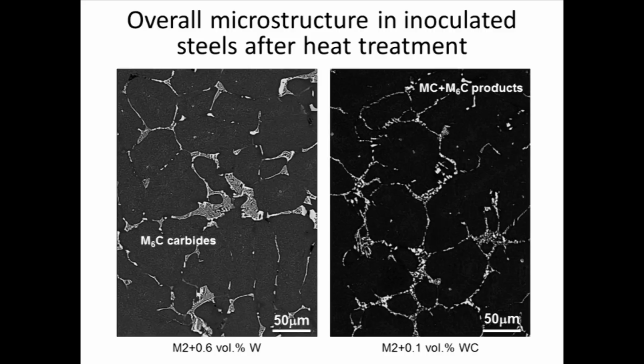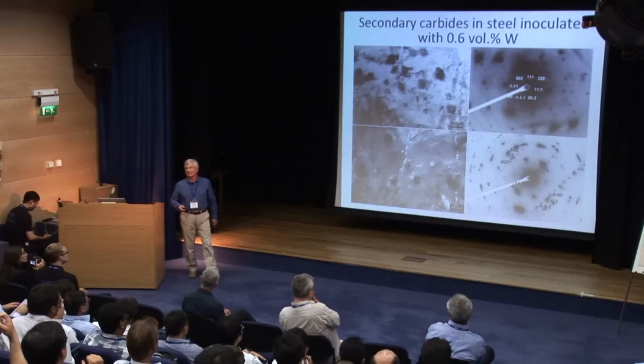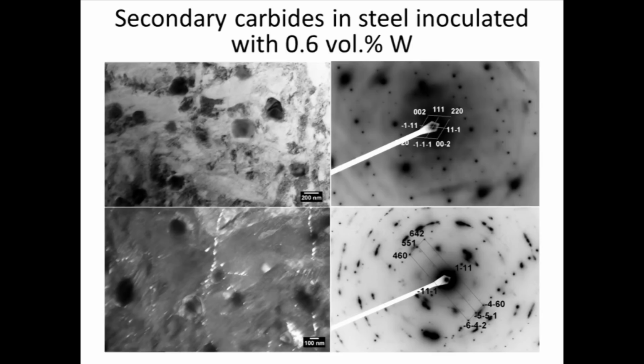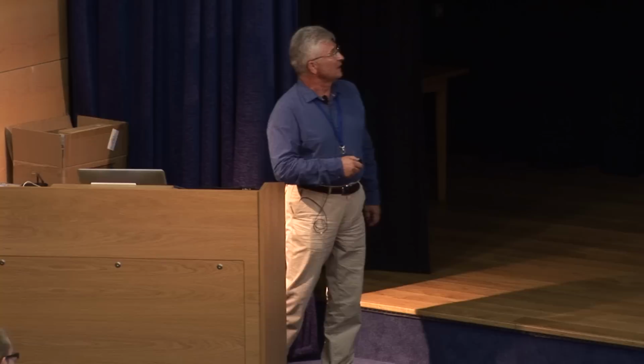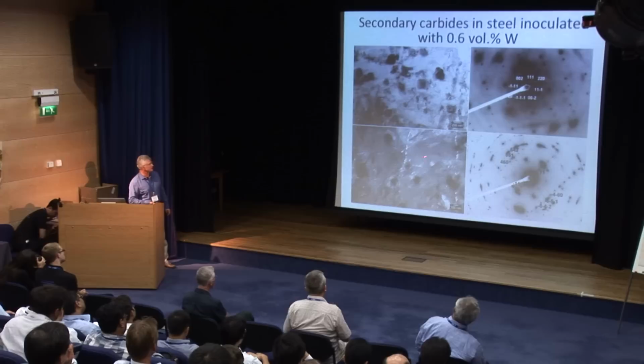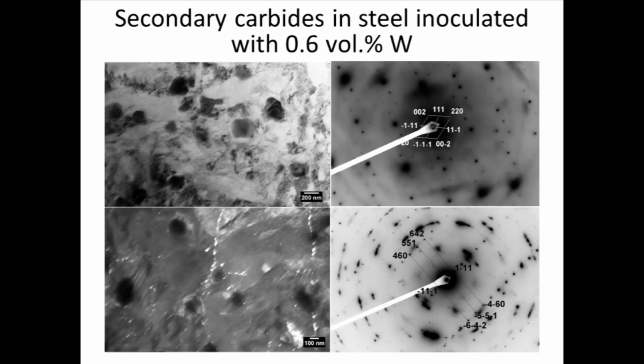Besides eutectic carbides, secondary carbides are also present in the microstructure of high-speed steel after heat treatment. For example, TEM investigations indicated the presence of two types of secondary carbides in the microstructure of the steel inoculated with 0.6% tungsten, large ones and small ones. The large carbides are observed as a rule in the bulk of the matrix grains, while small carbides preferentially precipitate at the prior austenite grain boundaries. Both carbides were identified as M6C phase.